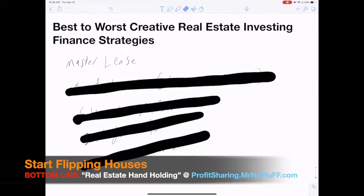A simple example: let's say their monthly mortgage payment is $1,000 a month, and the property will rent for $1,700. I'll do that deal because every month I'm going to get $700 in positive cash flow after I pay the landlord. The other benefit is that I don't own the property, so if the AC breaks, it's not my problem. Another benefit is I don't have to come up with all the cash. I don't need good credit or bad credit. Credit is not required.